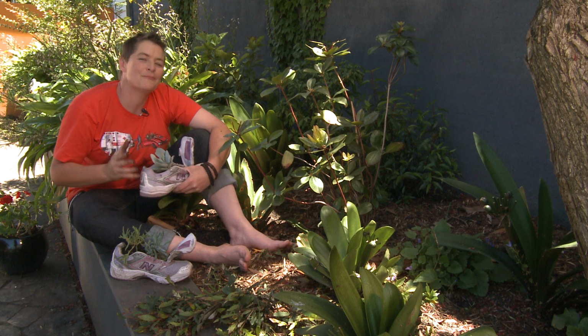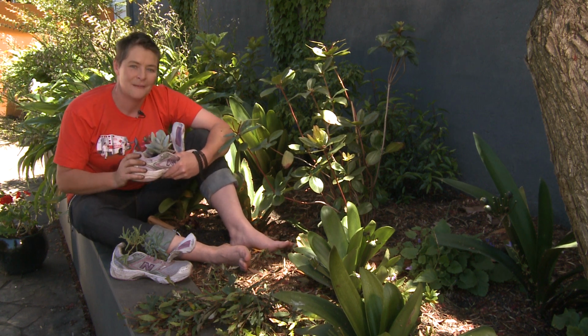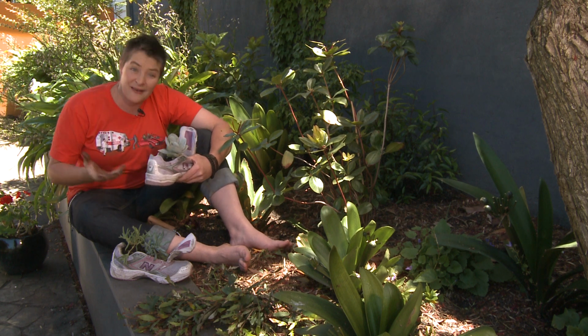These days, most of us are pretty concerned about climate change, and we know we need to reduce our carbon footprint. But the question is, how? And as gardeners, what's the best way to do it?